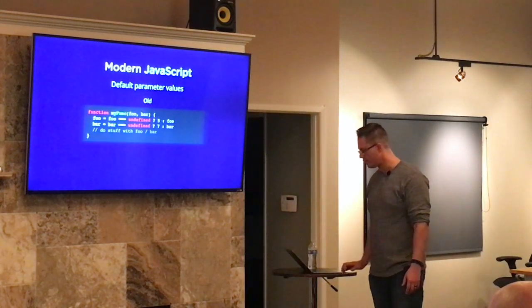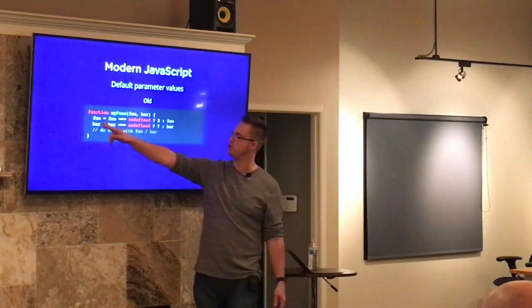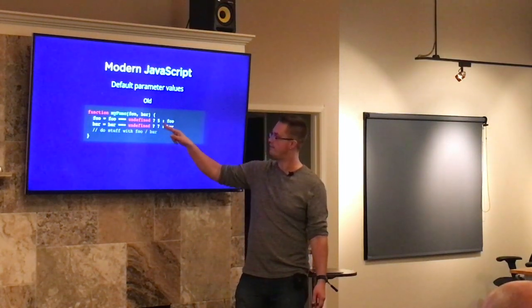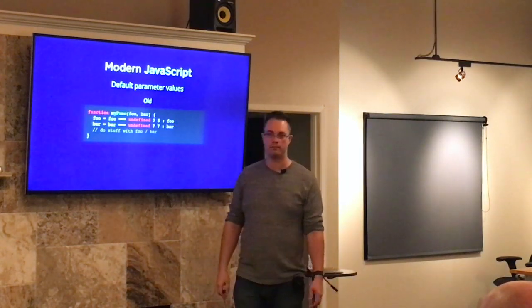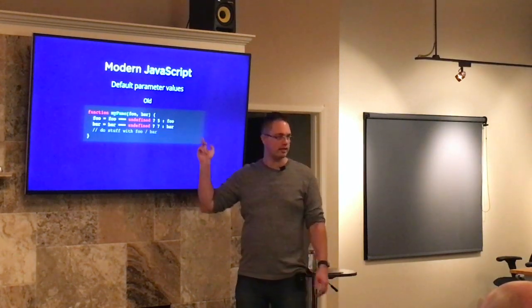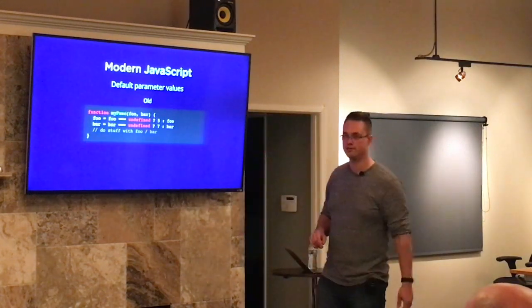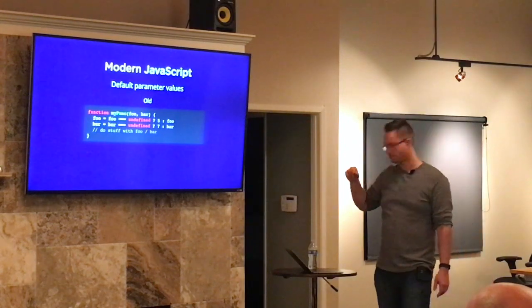Another sort of quality of life thing, I've done this before where I check to see if foo is even defined. If it's not, then I give it a default value. Otherwise, I use foo. Okay. And again, if bar is undefined, then I'll use a default value of 7. And if they gave me something, then I'll use it. And then you can continue on and do your thing.